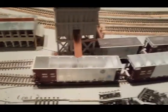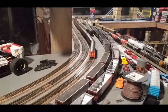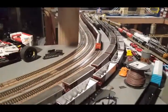So anyway, also all my BNSF RD4s need number 5s on them as well. When I get those Southern Pacific coaches, those are going to get number 5s because they have plastic couplers on them right now.